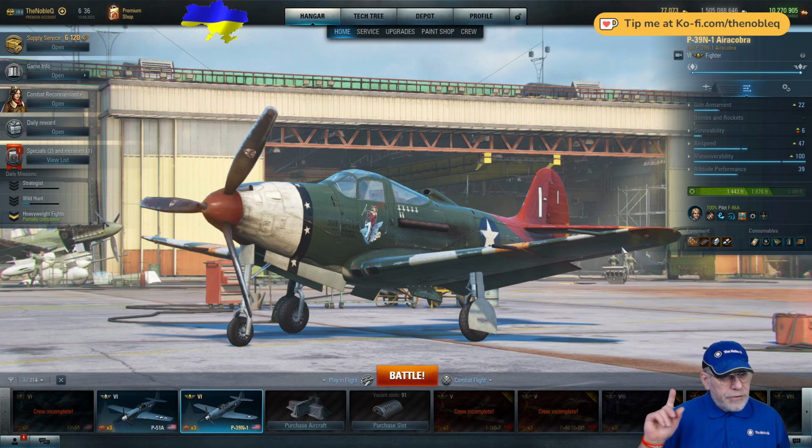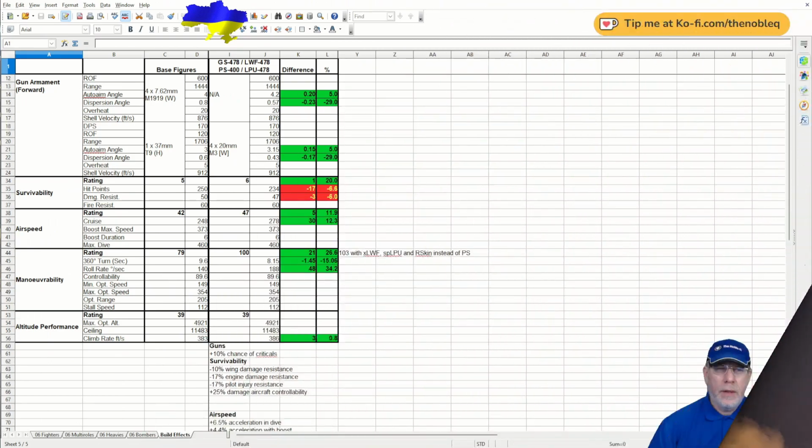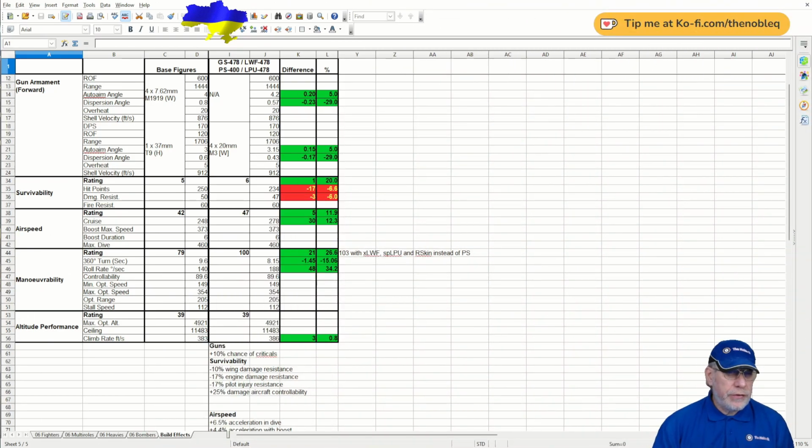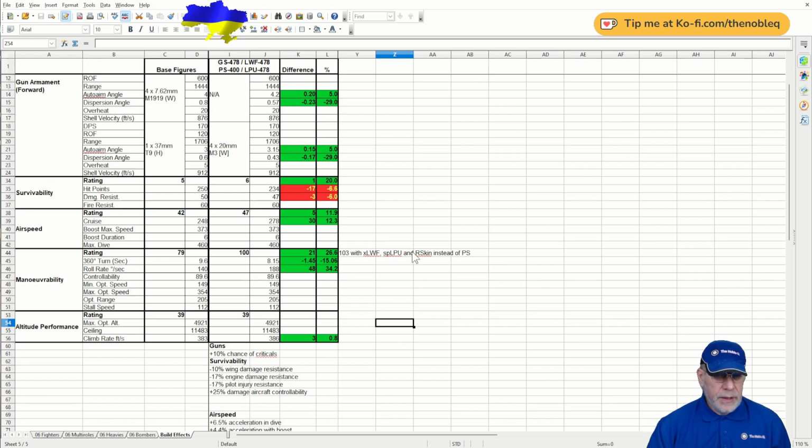Okay, let's go and have a look at the effects of my choices on the base characteristics of the plane. Here we have a spreadsheet showing the effects of the choices I've made on the base figures of the Aerocobra. Those are in columns C and D. The effects are in columns I and J here, because I've got some columns hidden. In column K, the difference in absolute terms is expressed here. And then in column L, I express the same differences in percentage terms. Now, I'm not going to go through these in detail. So I'm going to leave this here for you so you can have a look at the numbers, probably pause the video and see what effects I've got. I'll summarize in a moment.